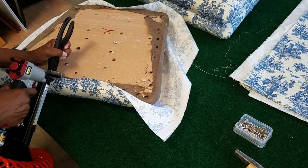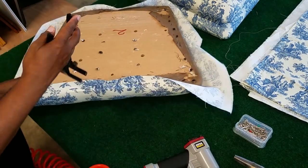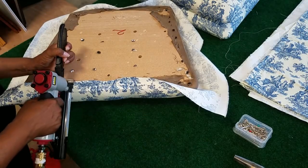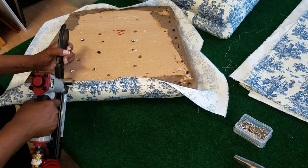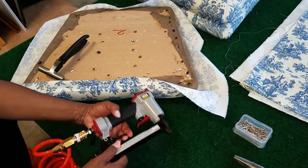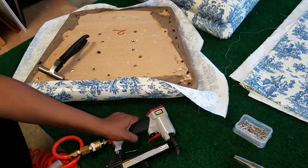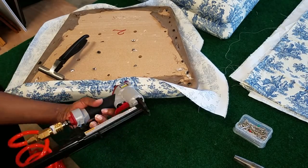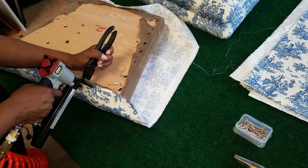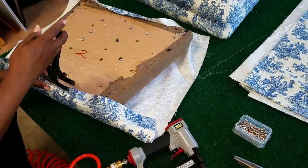So I'm constantly spinning these cushions around just to make sure that everything is nice and even and that the fabric is straight. Now, if you're using neutral fabric, or shall I say solid colored fabric, you do not even have to think about this kind of stuff. I just don't want these little ladies and children and fish and birds to be crooked. Now, I can tell if I've got a really good stretch on the fabric by the way the cushion is filling in as I'm pulling the fabric for stapling.